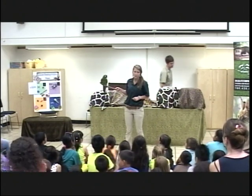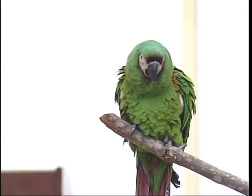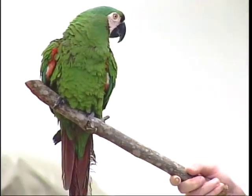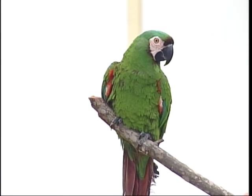So Willie here is full grown. Willie is about 20 years old, and he is full grown. This is as big as he will ever get. But he's still got a long life ahead of him because macaws can live up to 80 years old.